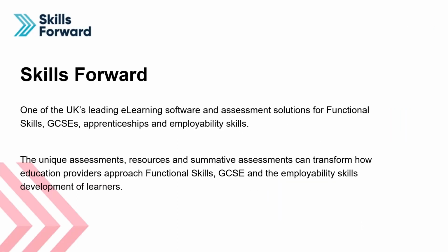Another useful tool which is part of the NCFE group is Skills Forward. They are one of the UK's leading e-learning software and assessment solutions for functional skills, GCSEs, apprenticeships and employability skills. The unique assessments, resources and summative assessments can transform how education providers approach functional skills, GCSEs and the employability skills development of learners. In terms of the V Cert though, the most useful part of Skills Forward is probably the skills portfolio.